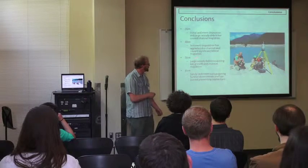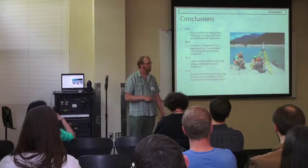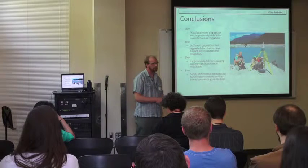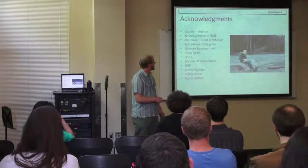And then the large woody debris is starting to cause some lateral channel migration, as well as the sandy sediment propagating further downstream, like I said already. So, that's some pretty cool stuff.